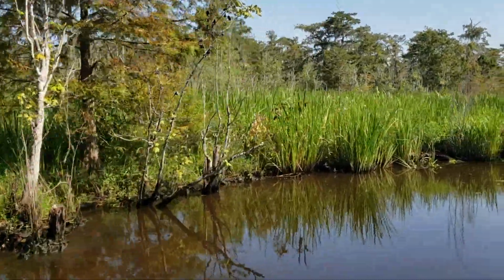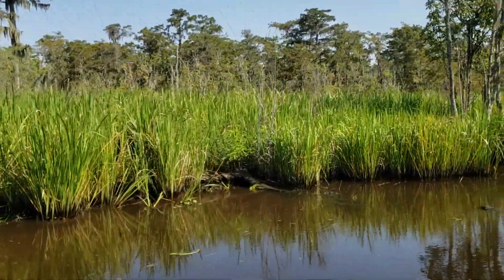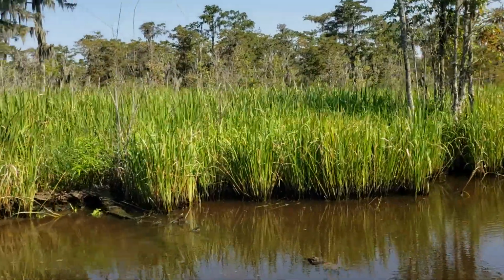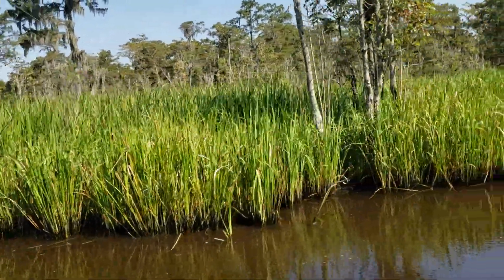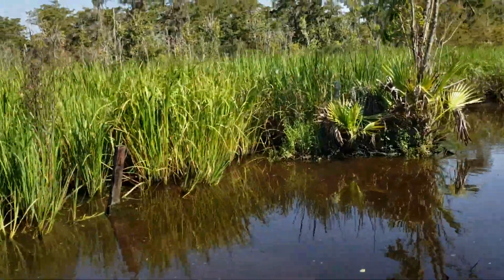But overall, that's where much of our seafood industry thrives. That's why we have a plentiful amount of shrimp and crab and oyster. They tend to do very well in brackish water along our coast. So we are definitely out here.